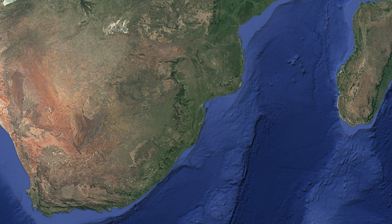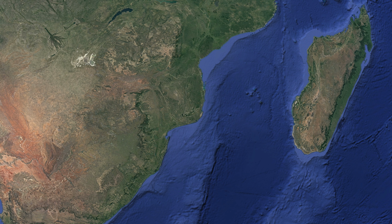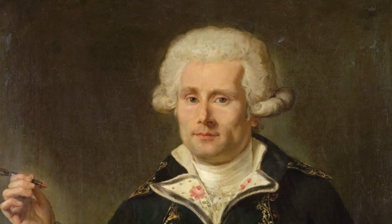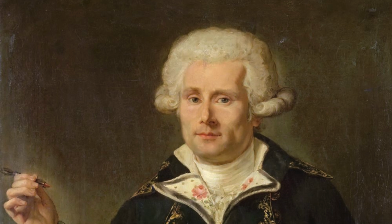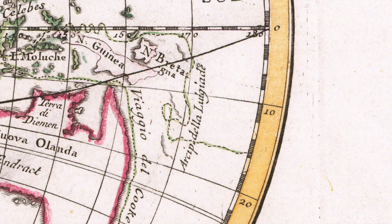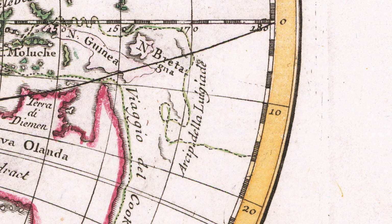There are many theories on where he actually was, Madagascar being a likely candidate, but it's all speculation. Louis-Antoine de Bougainville set out on the first French circumnavigation in November of 1766, with the hopes of finding Terra Australis. But when nearing New Holland, their path was blocked by outer shoals of the Great Barrier Reef. This was 2 years before Captain James Cook's expedition claimed the east coast of Australia for Britain.